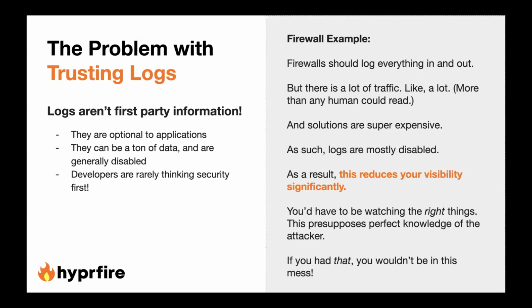So developers in general are rarely thinking security first. They're just producing logs where it makes sense for them in a debug sense, which can mean that you're catching things in a security sense just because those logs happen to line up with something. A good example of this is firewalls, right? Firewalls in general generate very simple logs, they're gateways. They allow things in if they're allowed in by a rule, or they block it if it's blocked by a rule, right? So they can do one of two things.